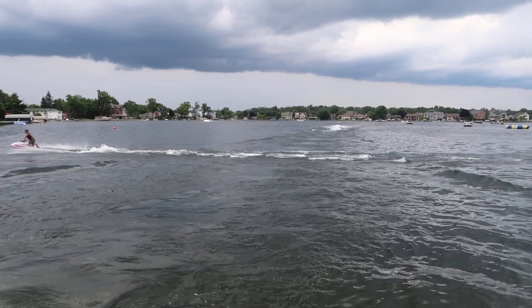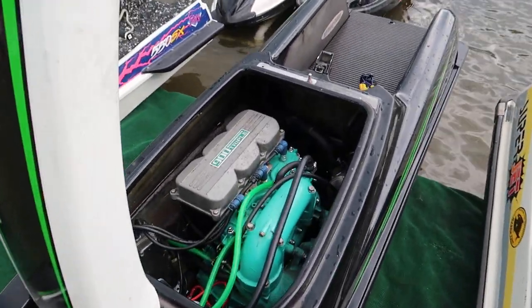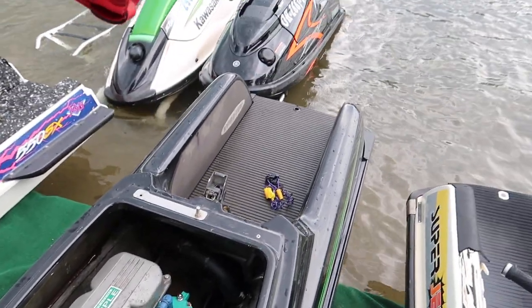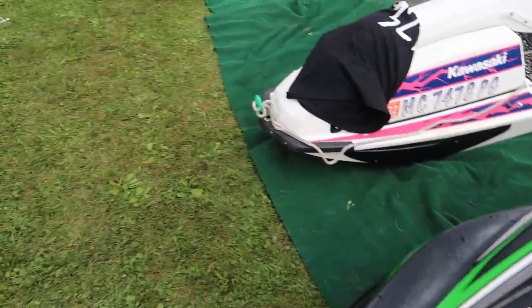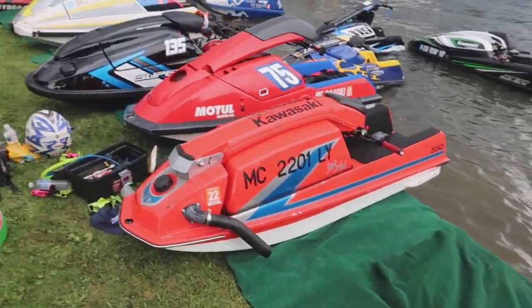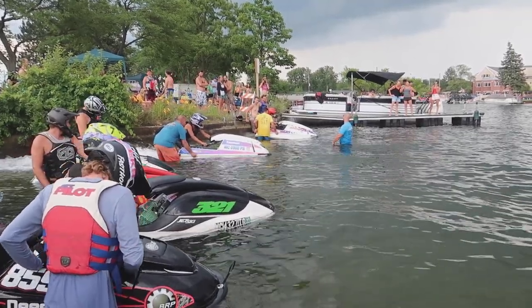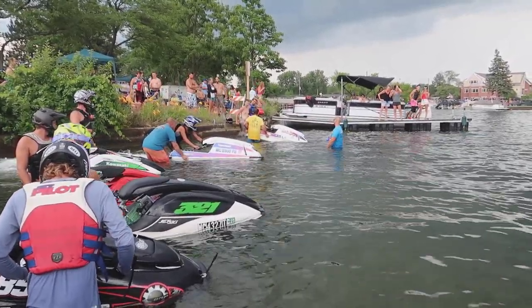Well, there he goes. He's gonna rip across. Got a SXR 1500 with a 900 triple two stroke in it. Pretty cool. Four strokers, and then the 950 plus slalom, and then freestyle 1500.